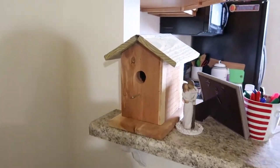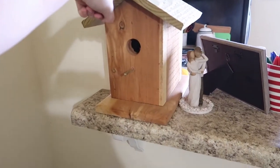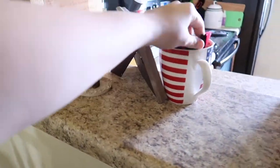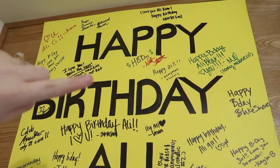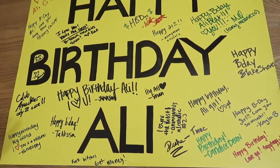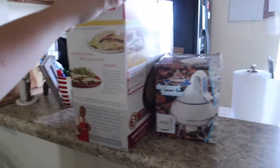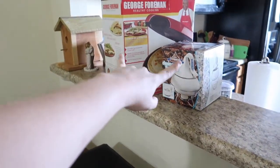And then over here is a birdhouse for when I actually have somewhere I can hang a birdhouse. My brother built this. And then this was on top of our wedding cake. And then we have markers from when, a long time ago in March, we threw Allie's birthday party. Some of that on there is really inappropriate.